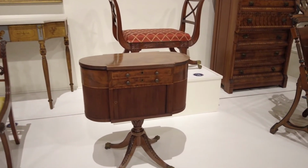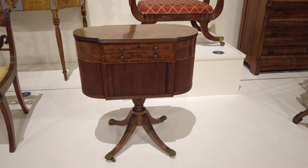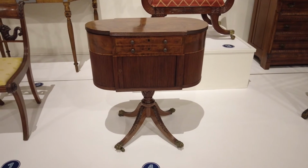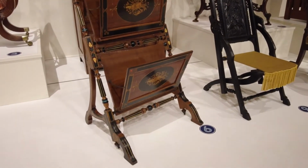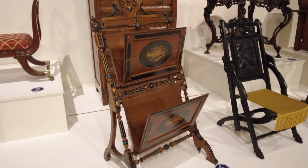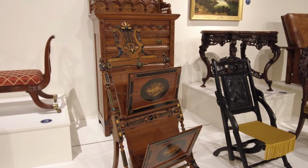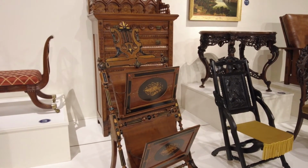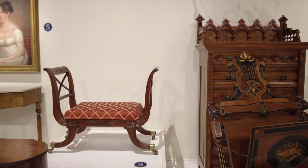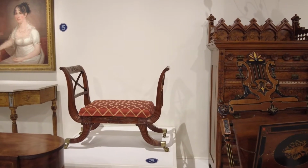This unique looking table right here was used from 1805 to 1820, and it is a ladies' work table. This unique looking stand right here is a sheet music holder or print stand. And that seat in the back there is a window seat, dated 1805 to 1820.